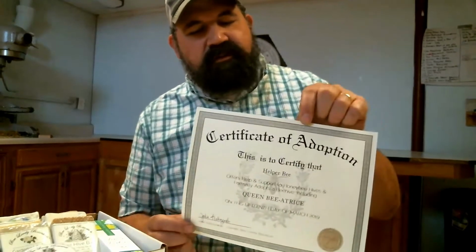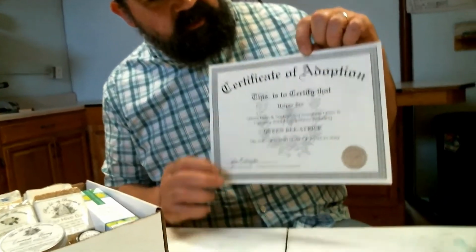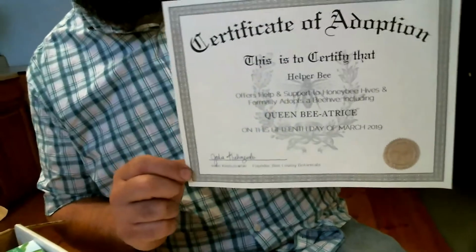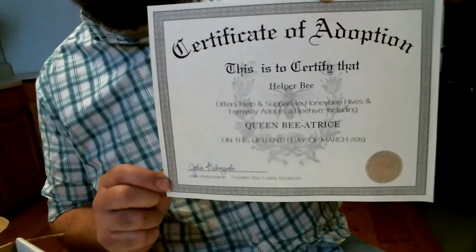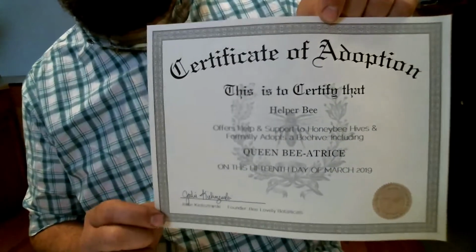You get an adoption certificate. This one isn't anybody's in particular. This is Helper Bee, who adopted the hive, and they named their queen Queen Beatrice. So we personalize this for you. If you get the full share, you get to name the queen.